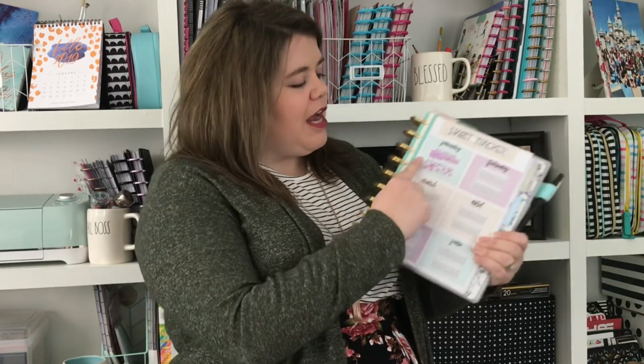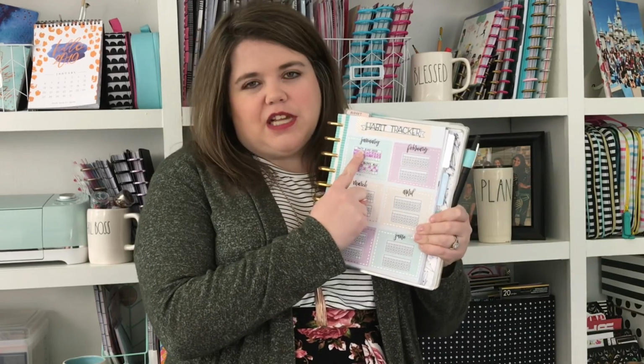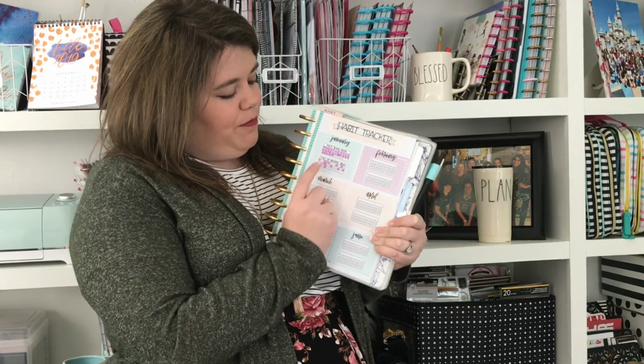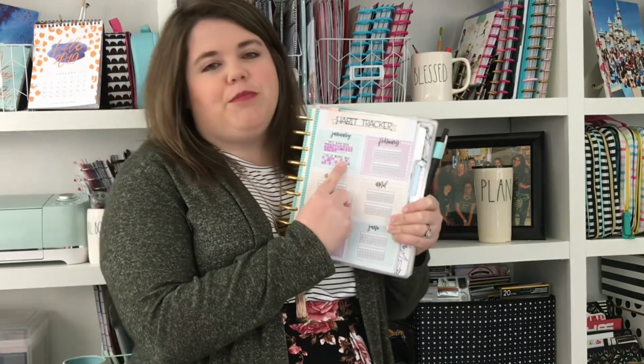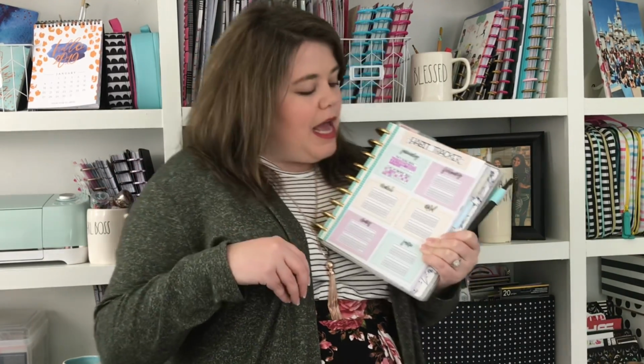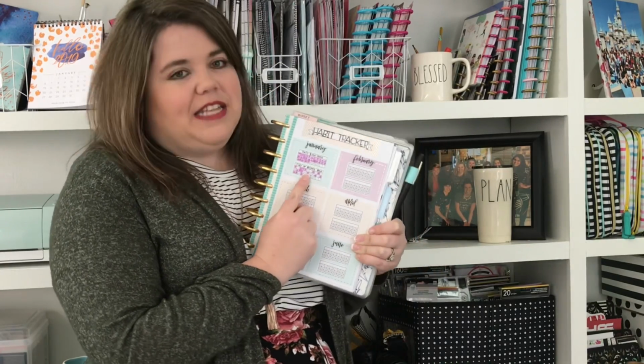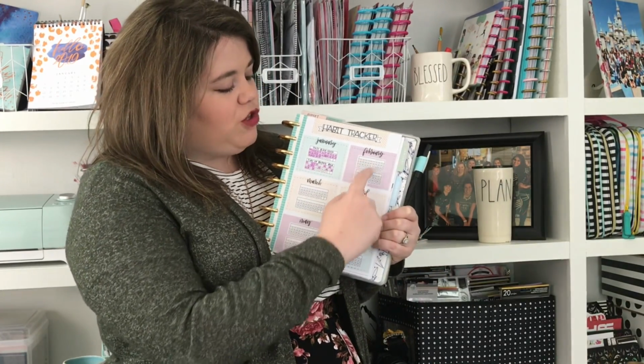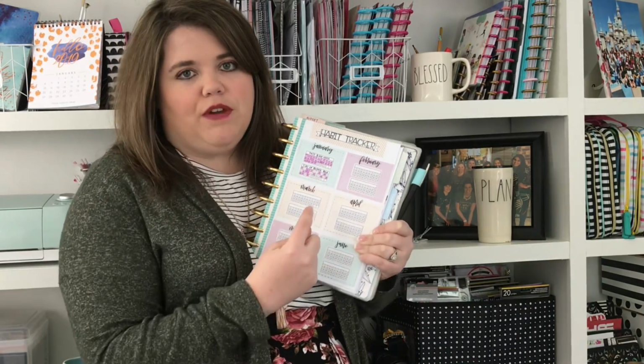So for January, I tracked my daily Bible verse because I really wanted to start the year off right, reading a daily Bible verse, and if I did it, I highlighted it purple. The other one is tidy up before bed, which is picking up things downstairs, making sure the den and the kitchen are clean before we come upstairs to go to bed. I colored in purple the days that I actually did that. Then for February, I'll pick 2 different things to track.